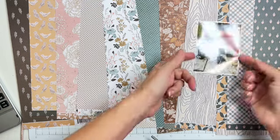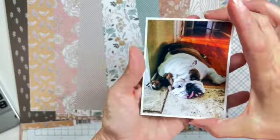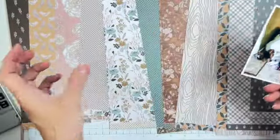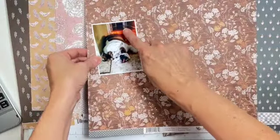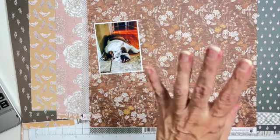So since I have this piece right here, instead of envelopes, I'm going to use exact same size blocks of pattern paper. So what are we feeling? Now Rocco was a red brindle. I'm gonna definitely bring in this wood grain. He's against this wood floor right here. So I think that would be cute.